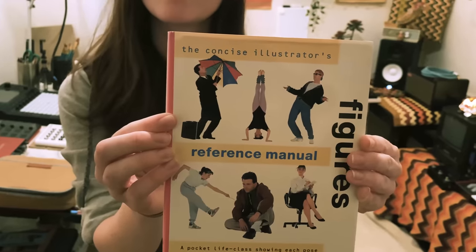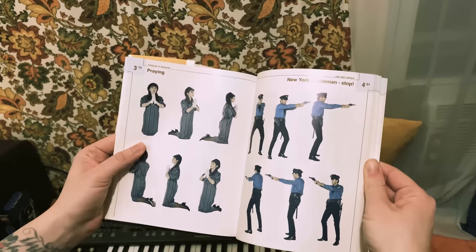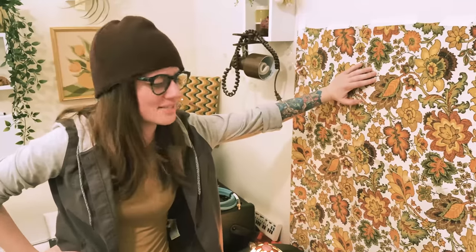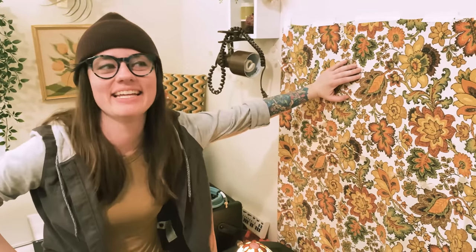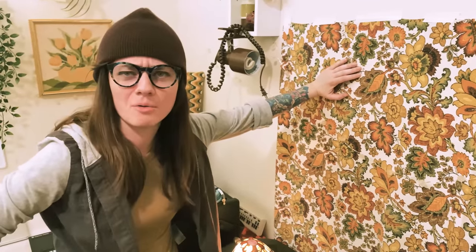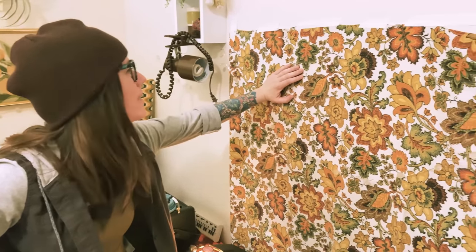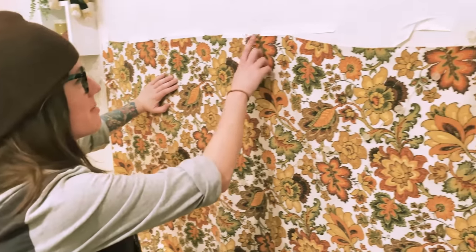I really love this book, The Illustrator's Figure Reference. An antique McDonald's cup. Let's get a good shot of my tacky wallpaper shop. I saw this fabric at the antique store and I was like, I want my whole house to be covered in it, but this was all that was there, so I taped it to my wall and that didn't work. So I bought some thumbtacks.